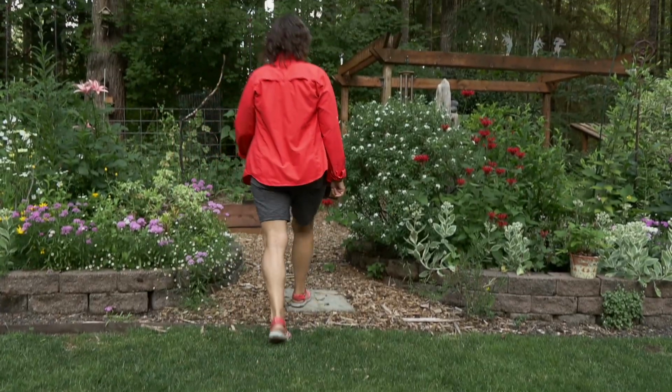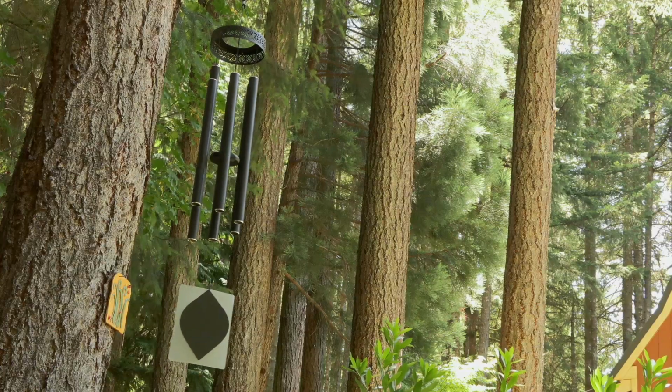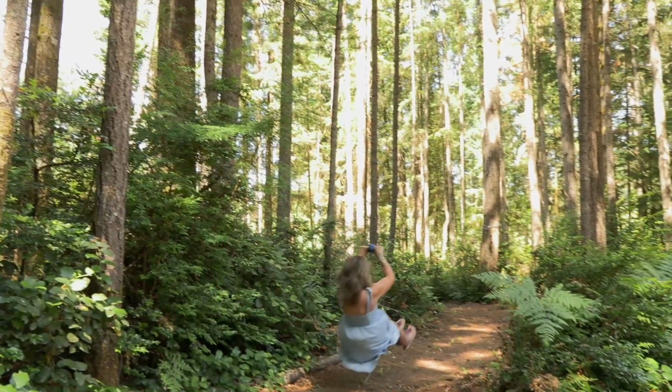I like that even though this garden is on relatively flat ground, it doesn't feel flat. How does she do it? There are several techniques Josie has used to create a dynamic space that is both calming and exciting.